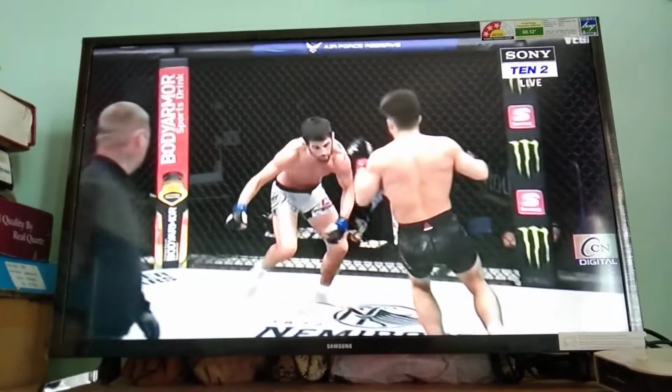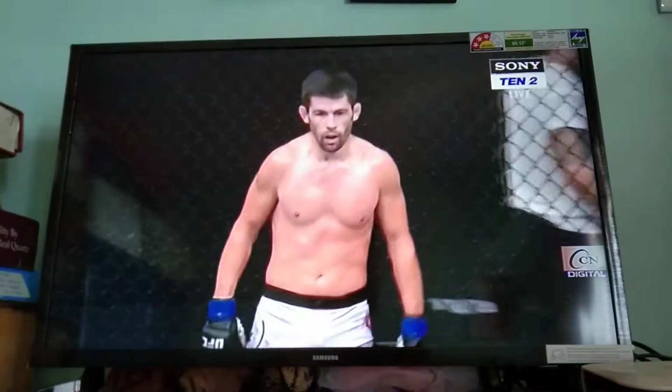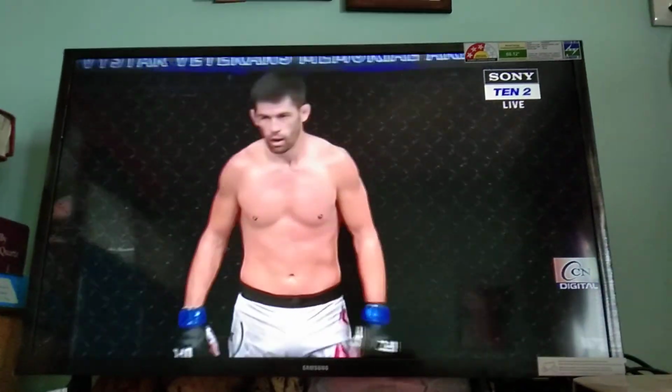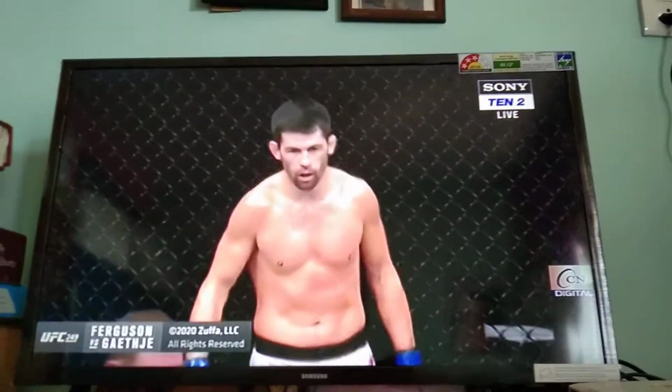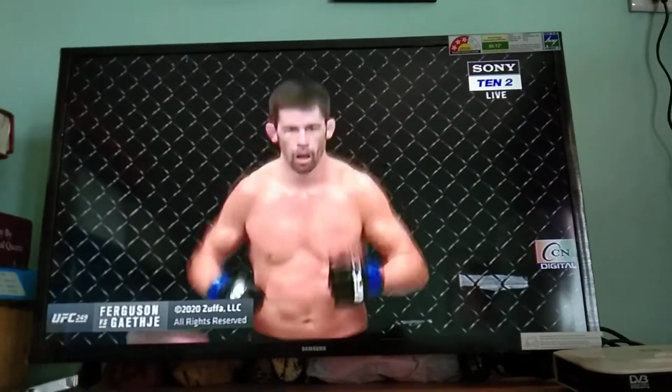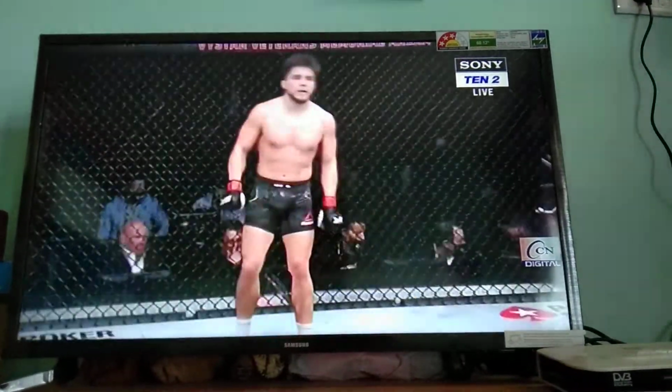And here we see the leg kicks of Henry Cejudo, and he's throwing everything in. Look at the windup in these. Dominic tries to jump over the first one, and then tries to jump over the second, but Cejudo hits it with the second leg. Big power in those leg kicks, really trying to take away the movement of Dominic Cruz.